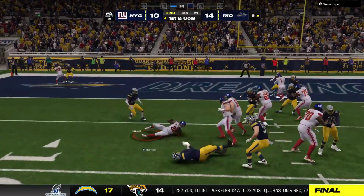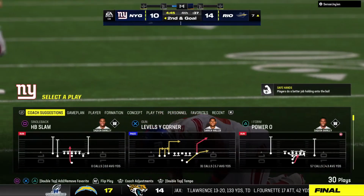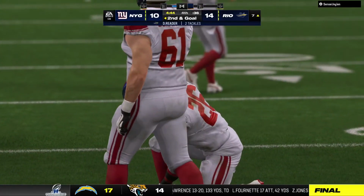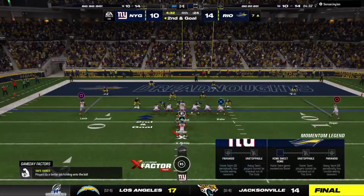They go back to the ground now with Barkley, and nowhere to run on the interior of that defensive line. He'll get back only to the line of scrimmage. They'll try again here from the 7 on 2nd and goal.